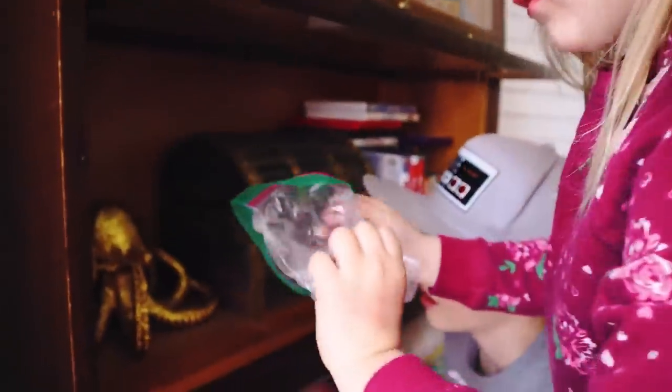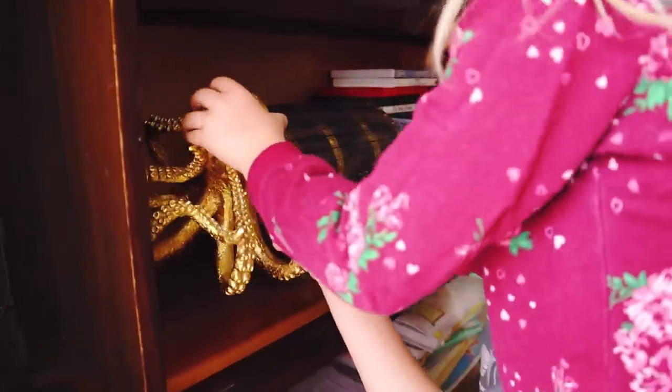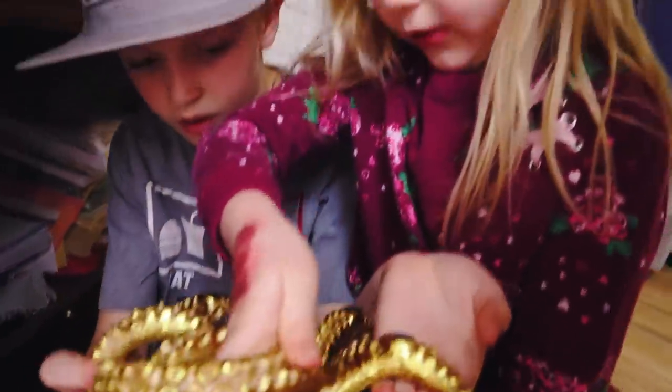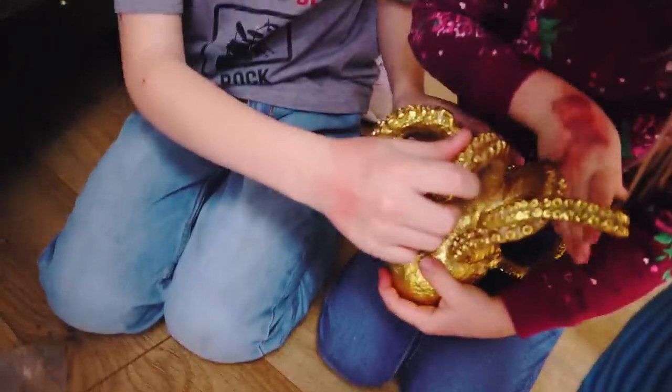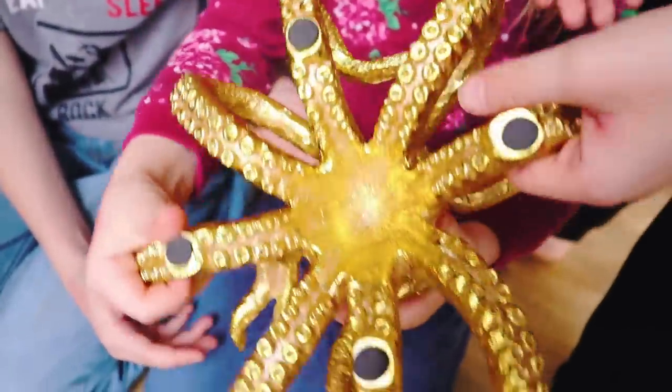Oh, there it is. Golden kraken. It's a golden octopus. Is a kraken an octopus? Oh, what's that? Garbage? Must be. Guarded by the golden kraken. Look on the other. Be very careful with it. If you drop it, it will break. Nothing underneath. Hey, there's a big treasure chest right here.